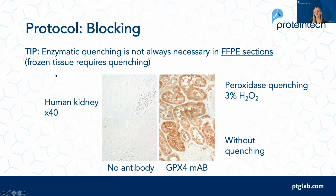But if you are looking at frozen tissue or anything else with a chromogen that isn't just FFPE, then it's really important that you have this quenching step. So frozen tissue obviously hasn't gone through the whole paraffin embedding and dehydration process, but clearly has deactivated any endogenous enzymes. So again, this is just a fun tip if you are using FFPE sections.